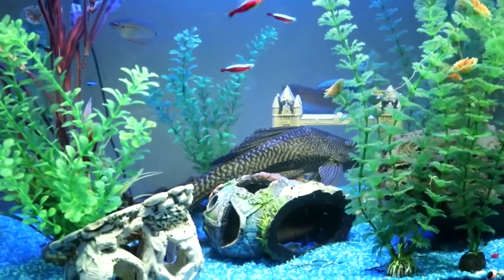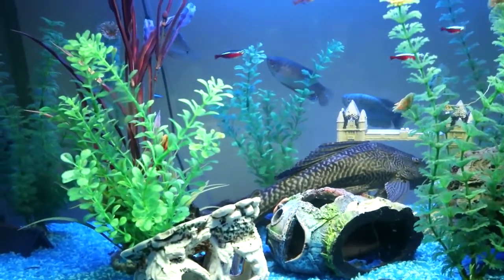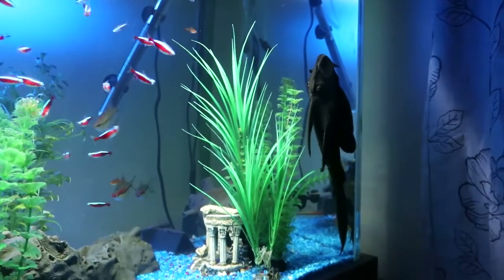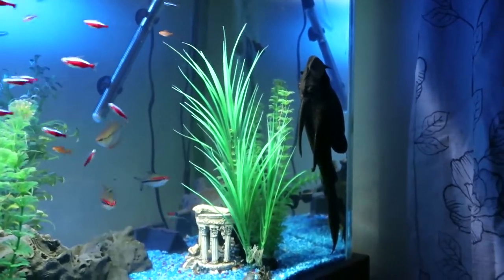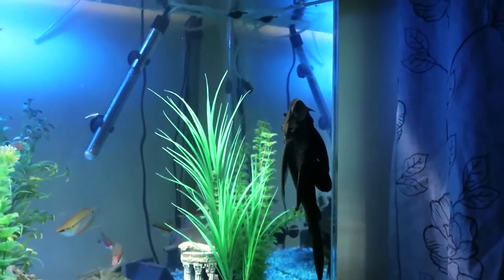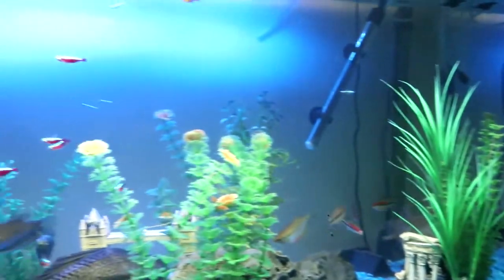And I say the old common pleco, he's calmed down now. And then the other one's up in the back there. The curtain flashed then because one of the cats just jumped down off the windowsill. So that's a common pleco up there. So that's how the tank's gone. They're all settled in really well.